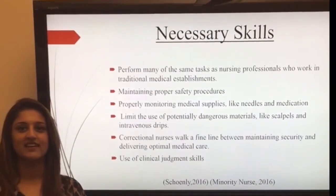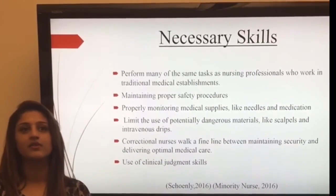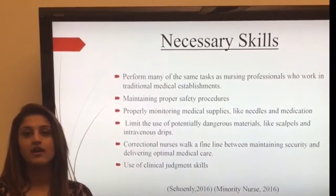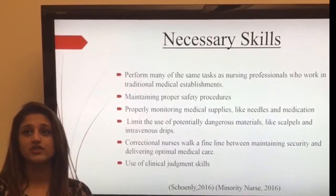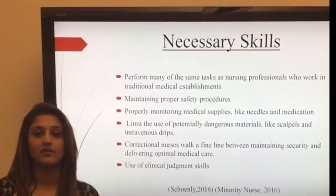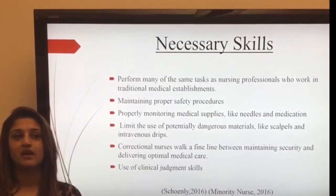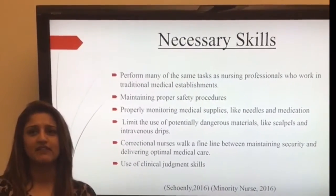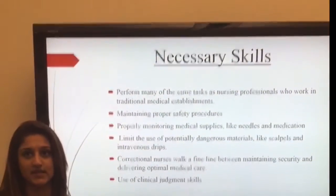Hi, my name is Nia, and I'm going to go over the necessary skills and daily challenges of a correctional nurse. Correctional nurses perform many skills that registered nurses or nursing professionals do. They assess, they treat, and medicate their patients. They monitor the patient's progress and responses to medical treatments. They properly document their medical history as well as what medications they're giving to the inmates. They do have more independence due to their work environment and also because they have less staff. They also have fewer supplies, so they have to use more of their assessment skills.